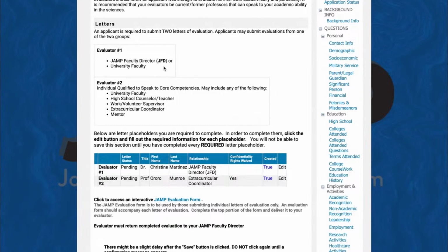Again, for your first evaluator, that is your JFD or a university faculty. There's a preference for the JFD, but in case you can't get a hold of your JFD, you can always submit a letter on behalf of your university faculty. So that shouldn't stop you from submitting an application. Your second evaluator can also be another university faculty, a high school counselor, or a teacher, since a lot of you may have just graduated from high school within the past couple of years. These folks might know you a little bit better.